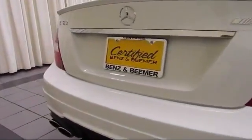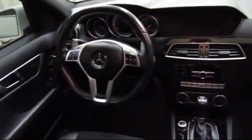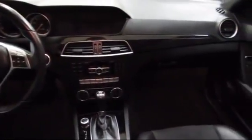At Certified Benz and Beemer, we strive to provide the highest quality certified pre-owned vehicles around. We're proud to have been awarded Dealer Raider's Dealer of the Year 6 years in a row. We have a friendly and knowledgeable staff, and we offer a comfortable shopping experience with zero pressure to buy. From our helpful sales department to our highly skilled technicians, everything we do revolves around quality.